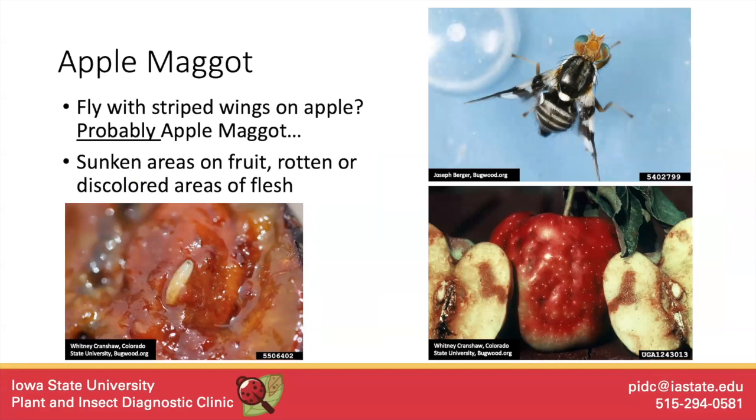Again, I haven't lived here for that long. So the fruit also has a good characteristic of these little sunken areas that we're seeing on the right here, from the areas where the apple maggot is laying their eggs, piercing the fruit, and then some associated feeding from the larvae underneath of that. So these are really good diagnostic characteristics. If you're seeing that adult flying on the apples, or if you're seeing this dimpling and sunken areas on apples as they mature, the larvae are also easy to find if you cut into your apples and they actually have apple maggot. So you can have some rotten or discolored areas of flesh, but certainly you don't necessarily find them unless you're cutting your apples open.